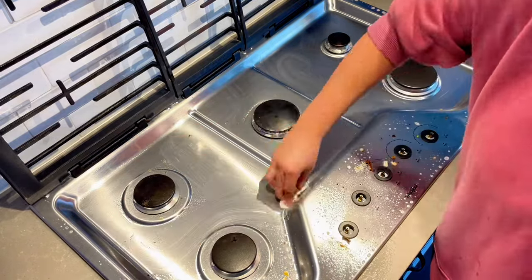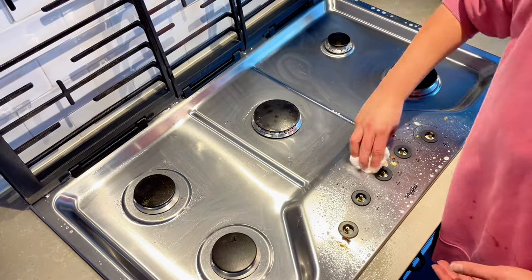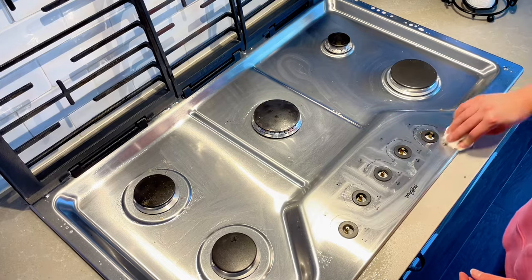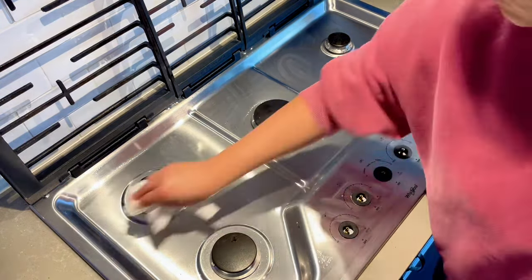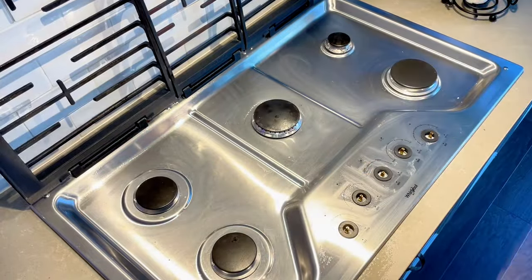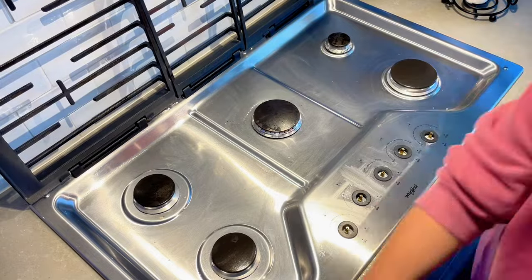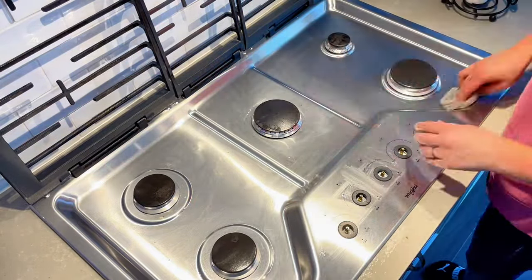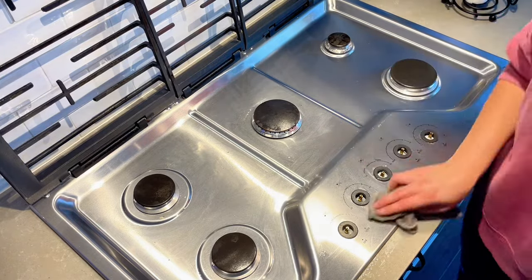Mac does a lot of the cooking in our house. For those that don't know, Mac is my husband and he loves to cook, and he is such a great cook. It is so nice and it's such a blessing for me, especially when you're just doing so much cleaning. It's nice if your husband can be a partner and help out, and he does the majority of the cooking in our household, and he loves a gas stovetop. He would love to make our oven gas as well, but it is not, it's just regular.